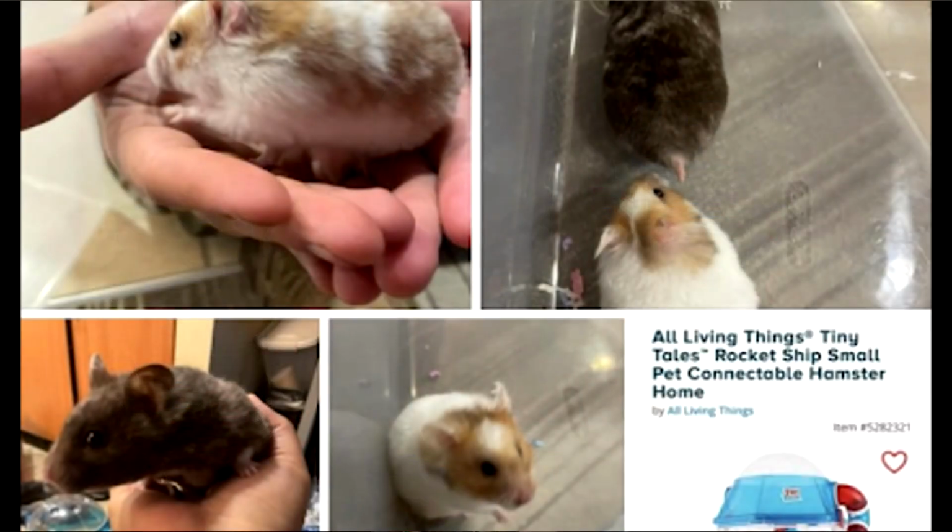But this past adopter wanted to get them, said that she'll just go out there and grab them. And so when we see the photo here, it looks like there's only 2 hamsters, and of course they're keeping them together. It's like, oh geez. And then they also show the All Living Things rocket ship cage, and so we're like, okay, they are being kept in this. Intake note says this was only $20 to get all of these guys.